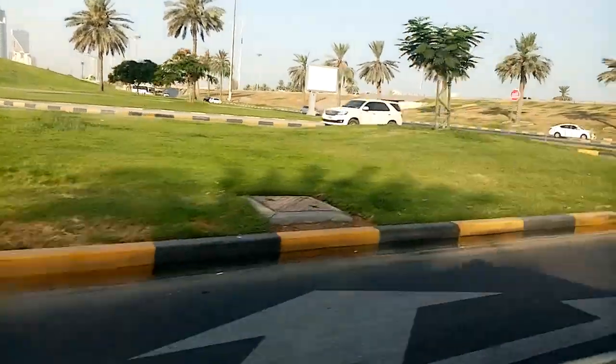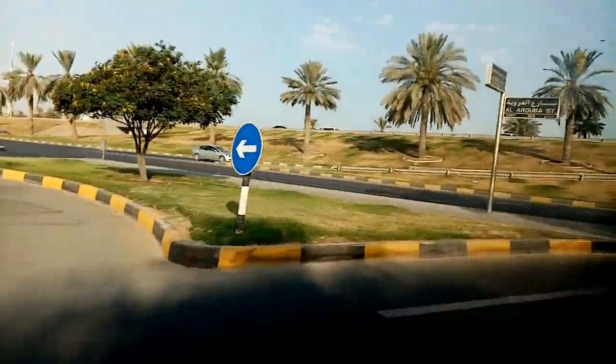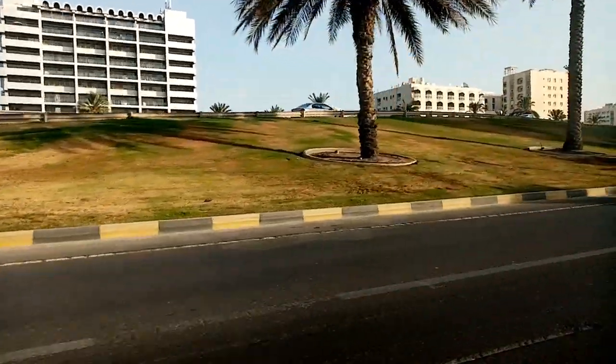So now guys, we are in Sharjah. This is the main city of Sharjah. If you notice from the start of our trip, there is a great difference in environment.